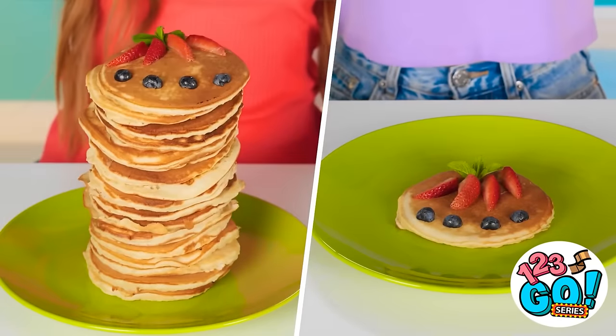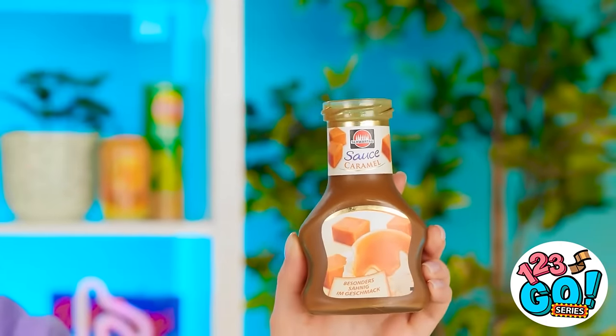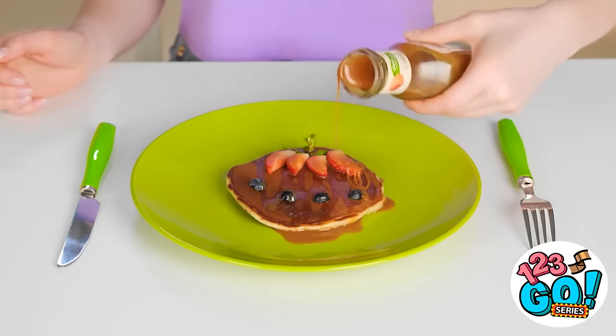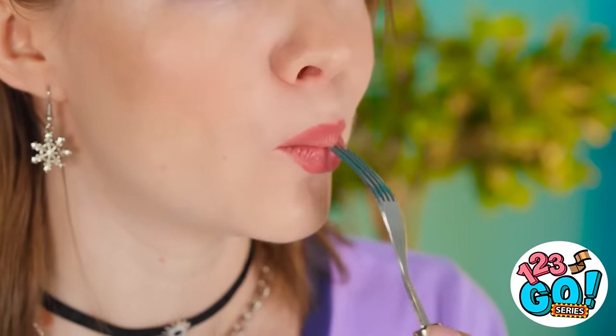Let's do this last one together! Yay! Pancakes for both of us! Yeah, but I only got one. Well, I might as well prepare. Good thing I brought this caramel sauce. Just a drizzle across the top. Perfect! Now I just need a napkin. And now I can enjoy my pancake. The first bite is always the best bite. Oh, wow! This is really, really good!